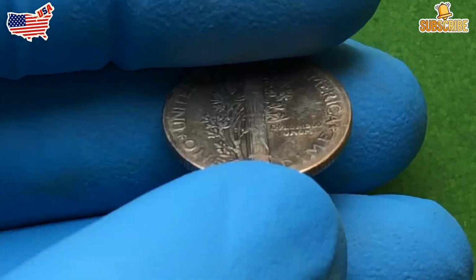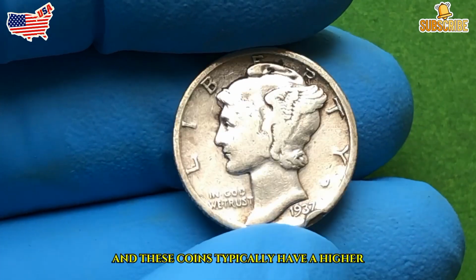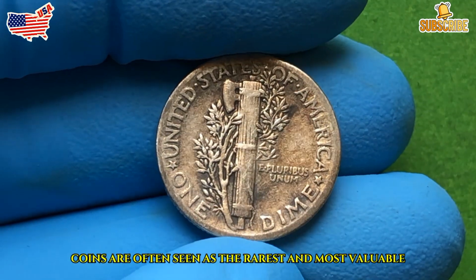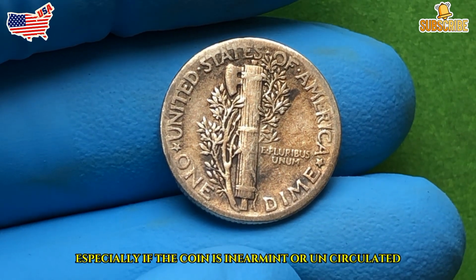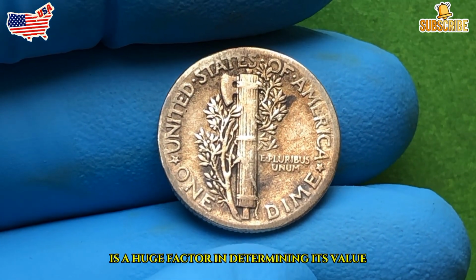San Francisco Mint. S mint mark. The San Francisco Mint produced a smaller number of 1937 Mercury dimes, and these coins typically have a higher demand among collectors. The S mint mark coins are often seen as the rarest and most valuable, especially if the coin is in near mint or uncirculated condition. The condition of your 1937 silver dime is a huge factor in determining its value.